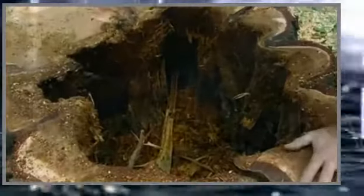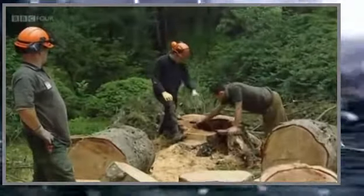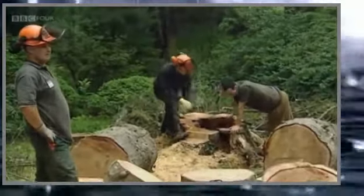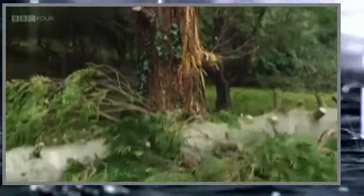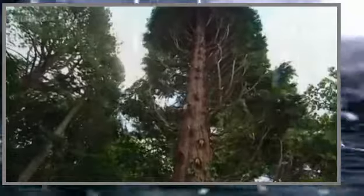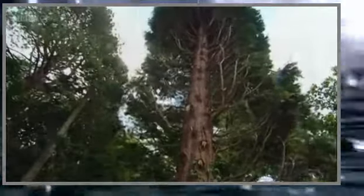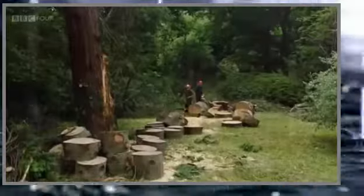The felled tree is completely rotten. It might have fallen at any moment, so the main job of the day has been a success, in spite of the damage to the conifer. You have to take the rough with the smooth. If something does happen, it would be unfortunate and unplanned, but we'd have to accept it because once it's happened, it's there, isn't it? You can't put it back.